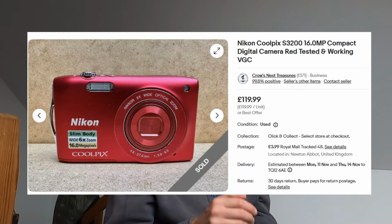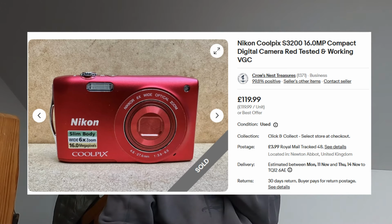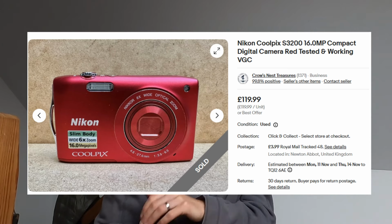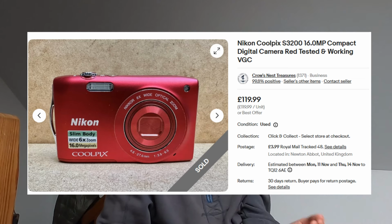So this is a Nikon Coolpix S3200 compact digital camera. I bought this at the car boot sale this year, maybe back in June, from a guy that's there regularly. I think he sells for charity, a local charity. I paid £3 for it. It came with the battery and the memory card, but not the charger, so I had no idea if it was working. The case looked all right, a few scuffs, but nothing to write home about. Thought fine, paid £3.